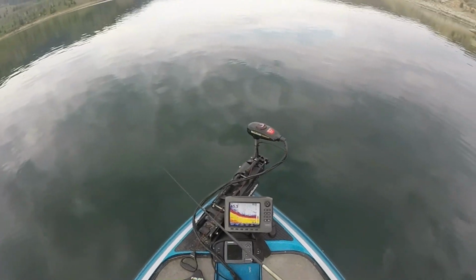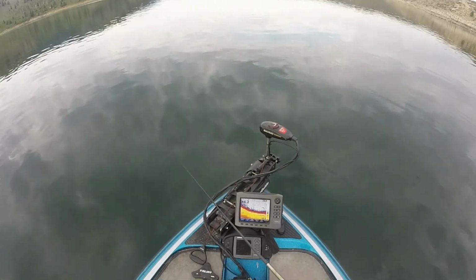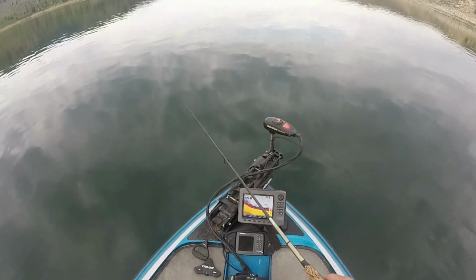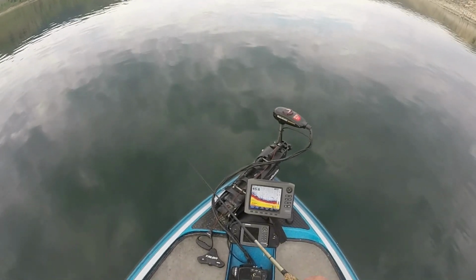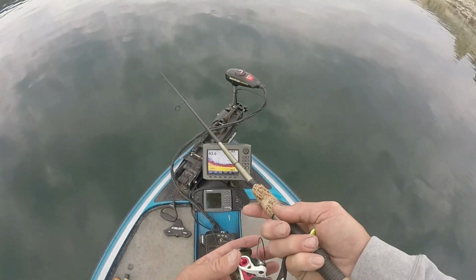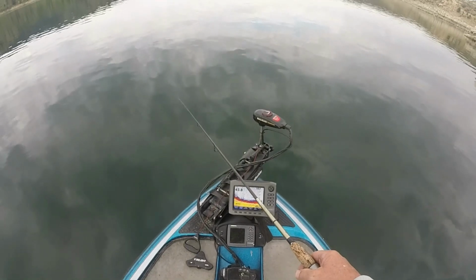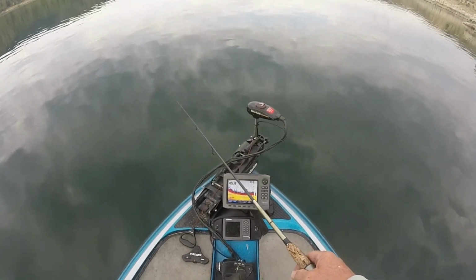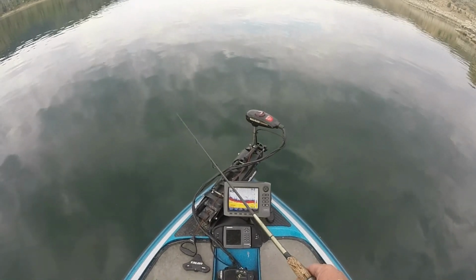Okay, now I'm looking over here and I've got a fish that just came on the screen in about 42 or 43 feet of water. Now I believe I'm pretty well down to the bottom, not quite at the bottom, so I'm going to let it go all the way down to the bottom. And then, like I said, you're just trusting that down there those fish are going to smell the bait. They're going to come over to it and give it a look.